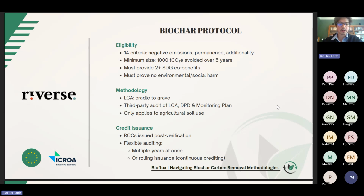In Riverse, the methodology and the LCA focuses on cradle to grave, and here they work with third-party audits for the LCA, for the project design documentation, as well as the monitoring plan. And Riverse issues credits post-verification. So again, no pre-issuance of credits.